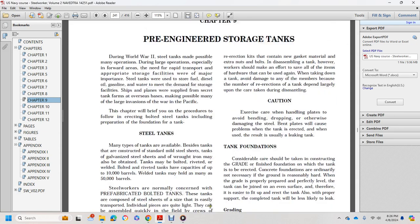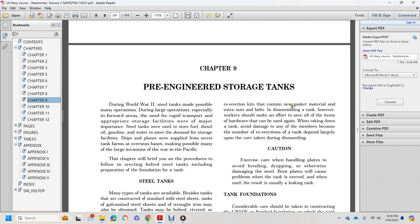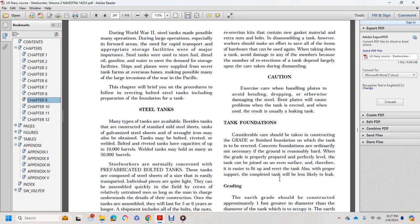You can obtain re-erection kits containing new gasket material with extra nuts and bolts. When disassembling a tank, you should make an effort to save all the items. Hardware can be used again. When taking down the tank, avoid damage to any of the members. The number of re-erections of the tank depends largely upon the care taken in dismantling. Caution: exercise care when handling plates to avoid bending, dropping, or otherwise damaging the steel. Bent plates will cause problems when the tank is erected and result in a leaking tank.